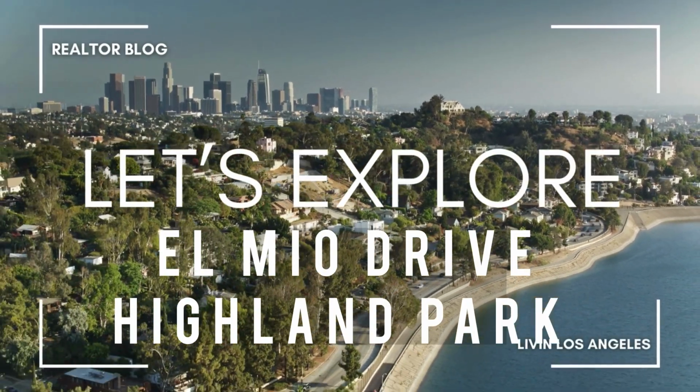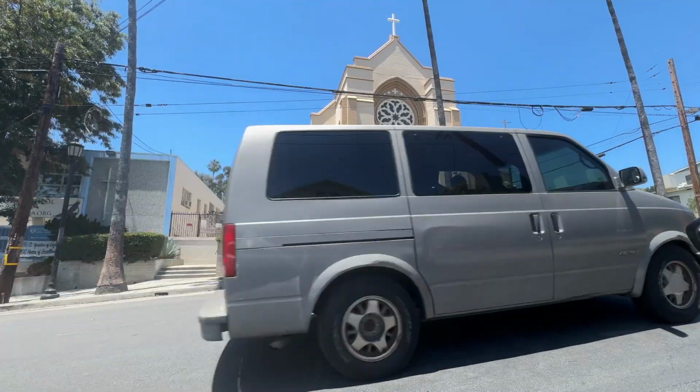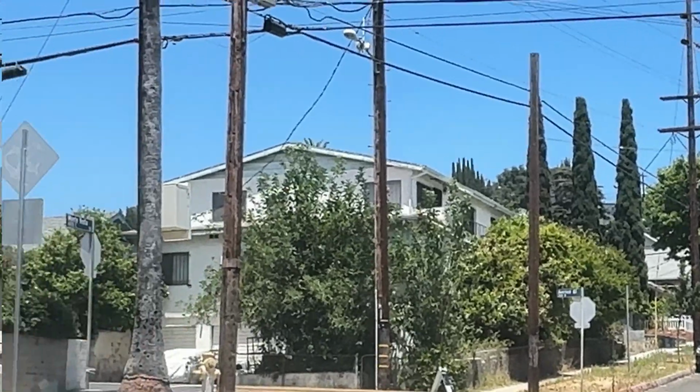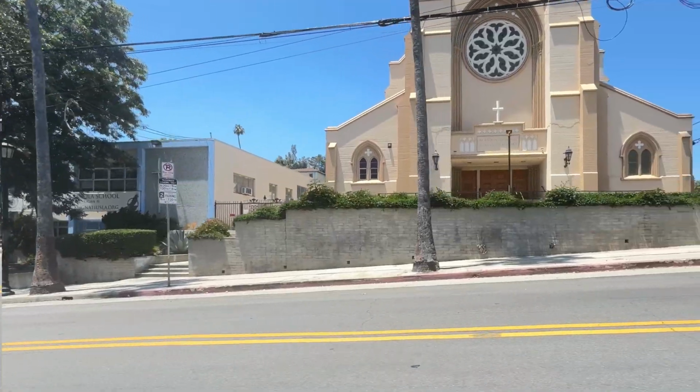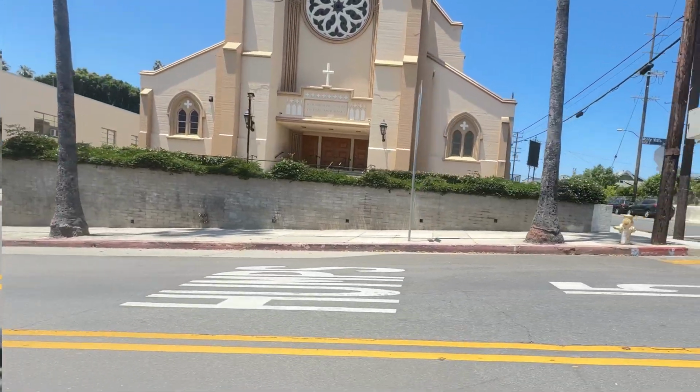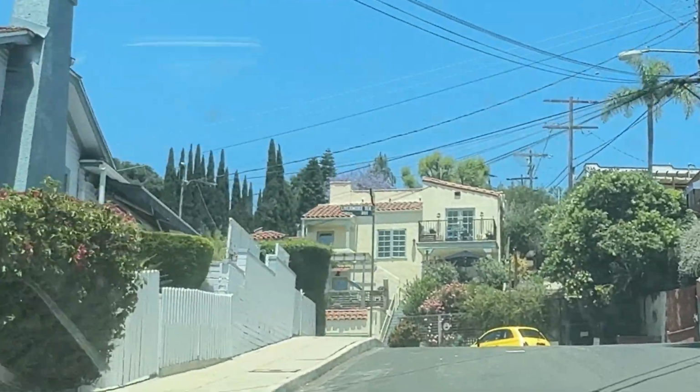Today's open house is another Compass listing. The address is 5927 Elmeo Drive, Los Angeles, California, 90042. This home was built in 1925 and it is a trust sale.